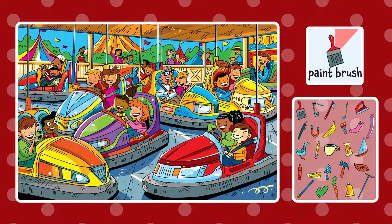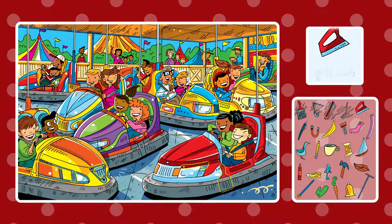Can you find the paintbrush? Where is the safety pin? Where is the toothbrush? Can you find the golf club? Where is the iron?